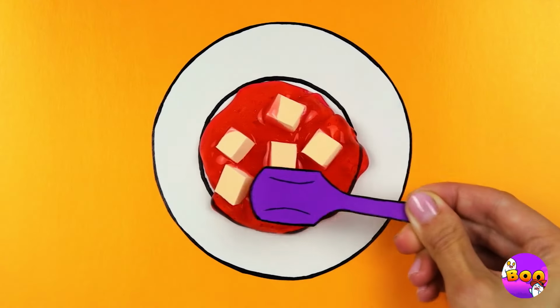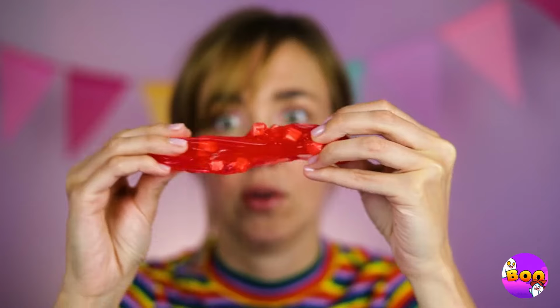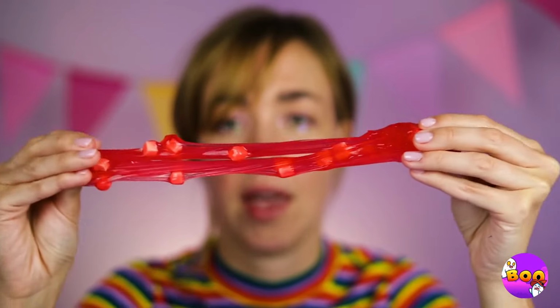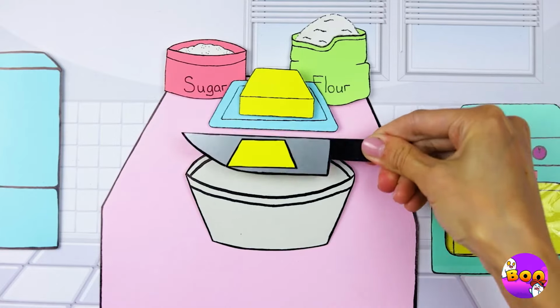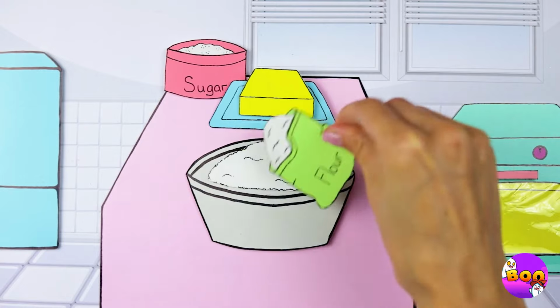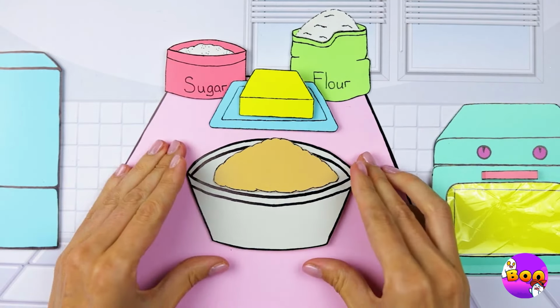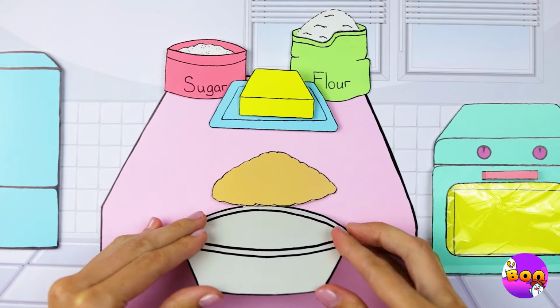Mix it together. We're making pie filling. I guess the crust can't be too far behind. Start by mixing butter with some flour. Take that batter and knead it into shape.